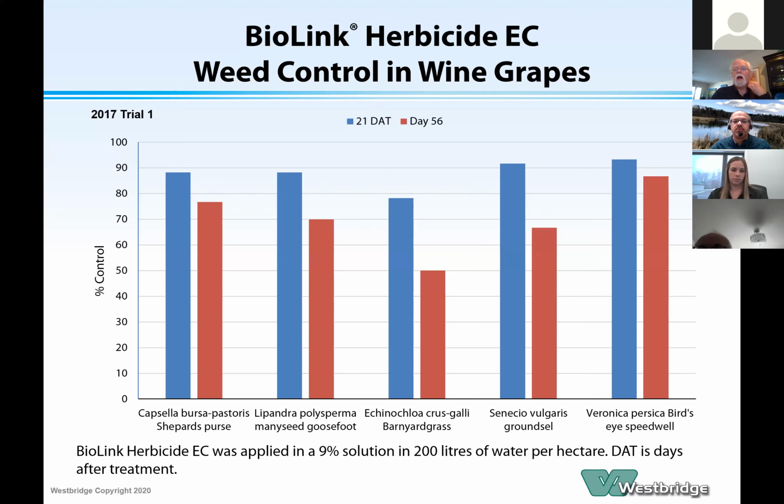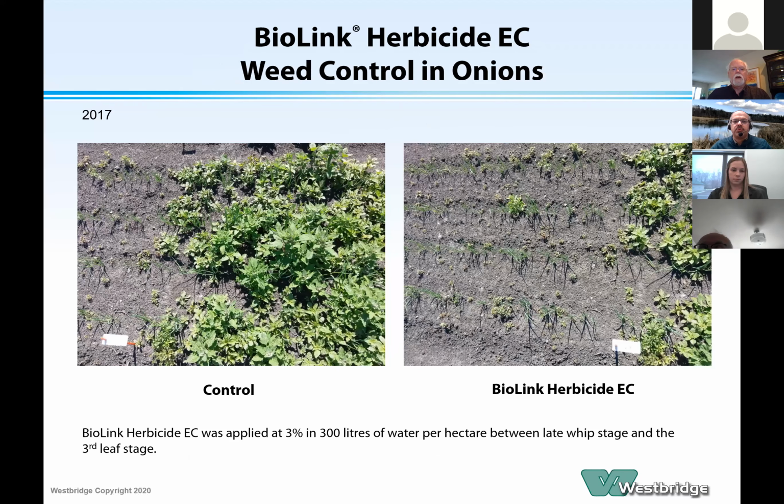Now, this is on onions. On onions, you can actually come in over the top on onions and garlic and leeks. So what we have here, this is the untreated here, and this is the treated here. This part right here is actually this part right here. So this is just a close up of what this part is over here. But what you do with the onions, it has to be done before you hit the three leaf stage. So this was done with three applications. They did 3% and 300 liters of water per hectare.